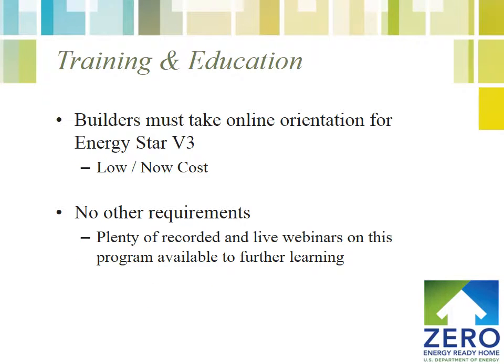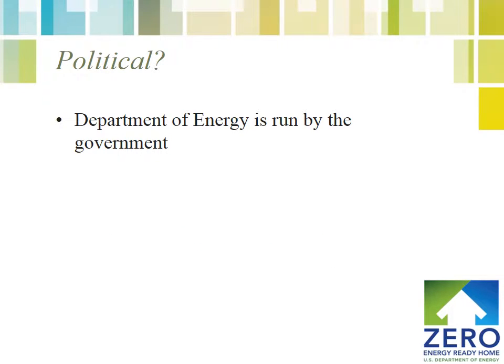Builders need to take an online orientation just to get the Energy Star version 3. That's usually low to no cost. There's no other requirements, but there's plenty of live and recorded webinar resources from DOE if you go to their website that can help you understand how to utilize this program. Is it political? It's run by the Department of Energy, so in its own natural way, it is a governmental backed program, but it's bipartisan in nature.